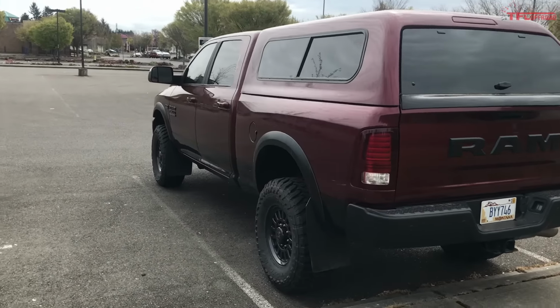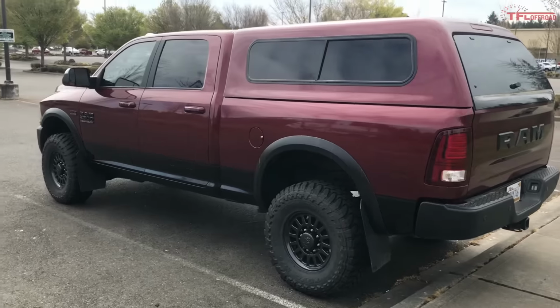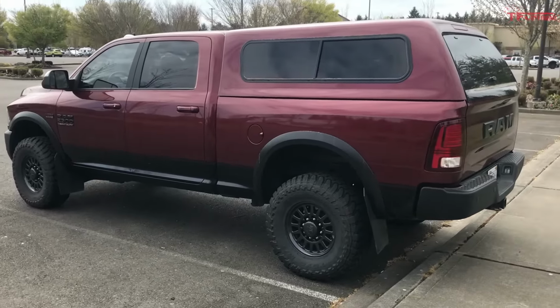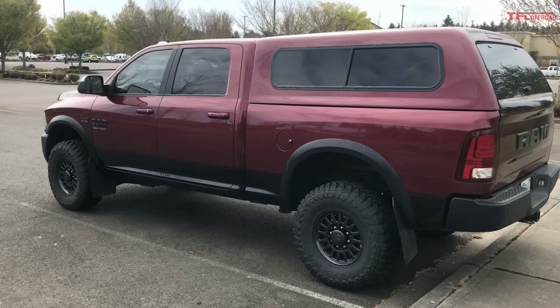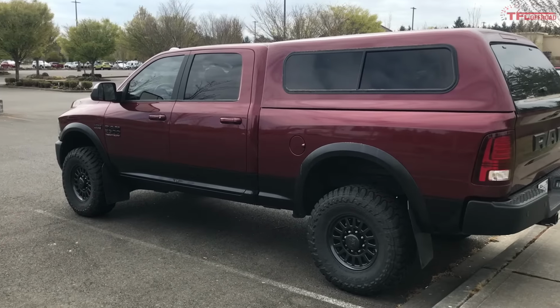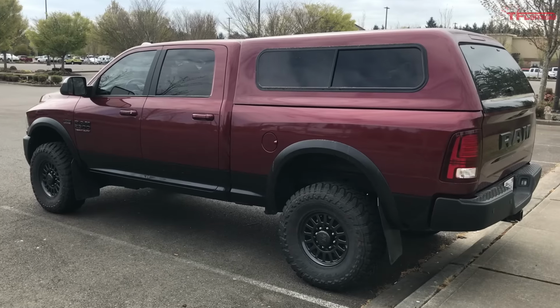I do like it. Biggest downside with the Power Wagon, in my opinion, from the factory is the tires. I know you guys are a fan of Duratracs. And while they may be a good tire on some vehicles, for this heavy truck, I do not think they're ideal. I think the carcass is way too weak.